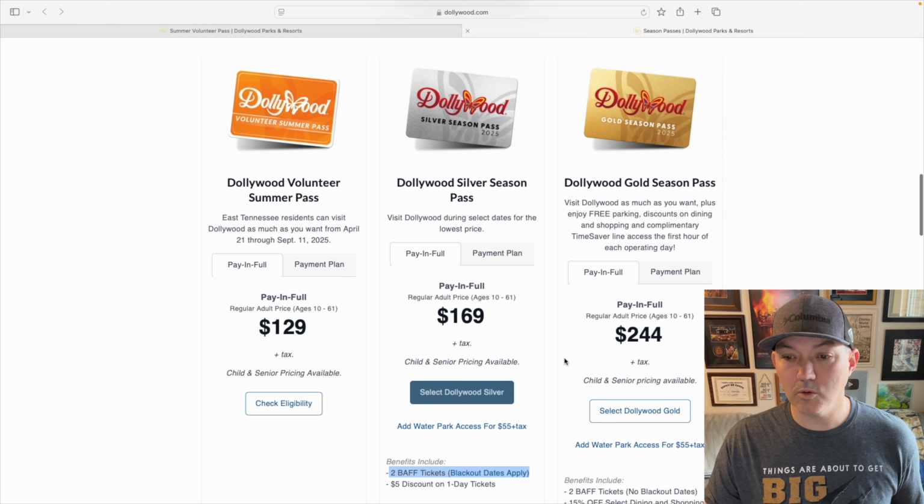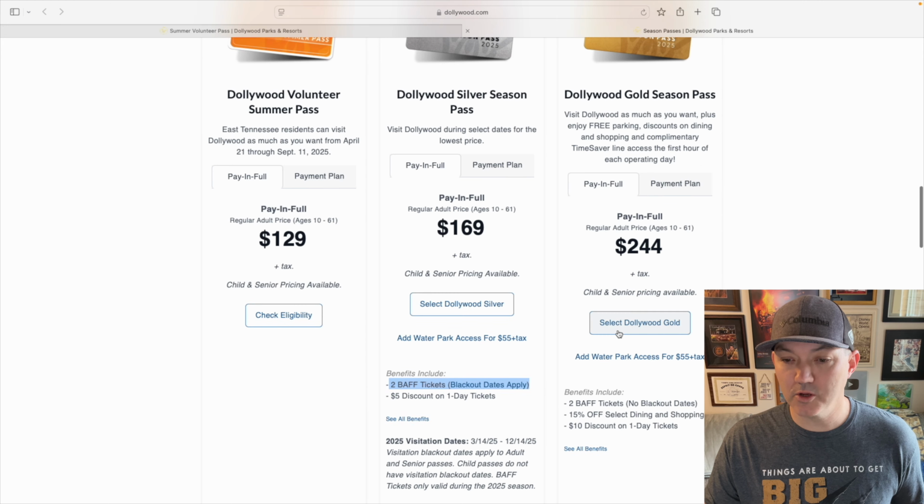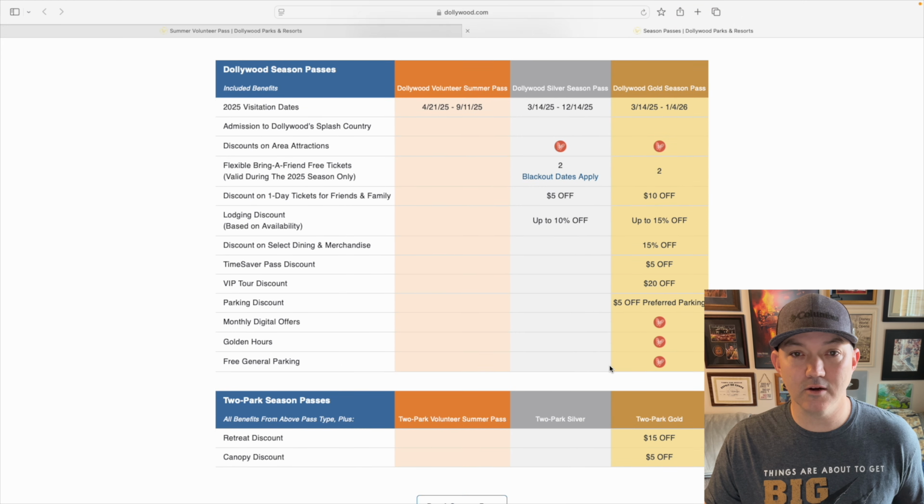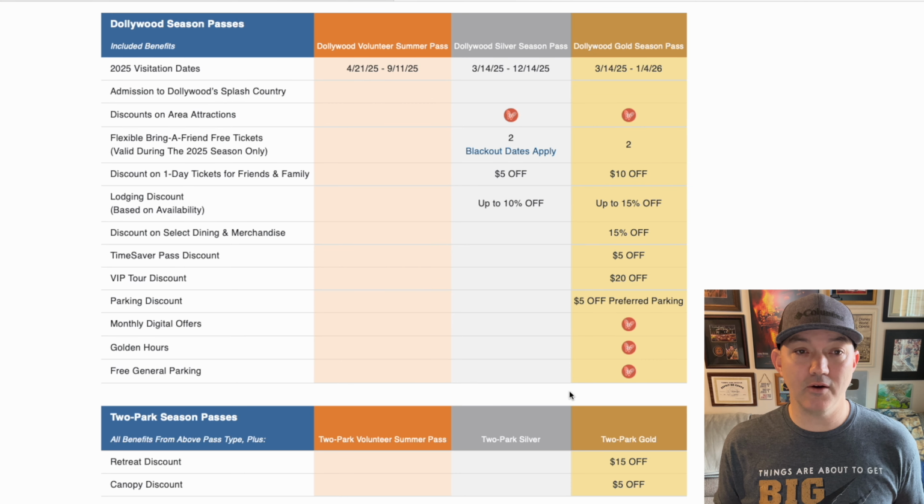When it comes to gold, if you do pay a little bit more, you're going to get some other benefits, which they do list out right here. This is the one thing I wanted to point out, is if you do get one of these volunteer summer passes, keep in mind that does not include parking.